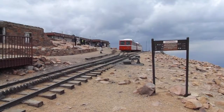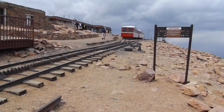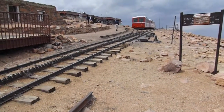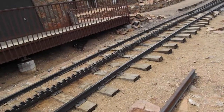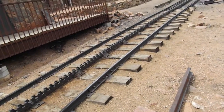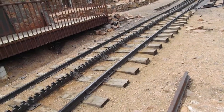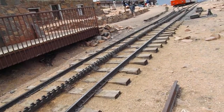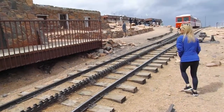It does about a 20% grade. This is the Pikes Peak Cog Rail. High altitude makes me stutter a little. And there's a drive wheel in the center. You see, this has three tracks. That center wheel is like a gear on the train, and that's what actually drives it and keeps traction. By itself, those rails would not hold the traction at this steep of a grade there.